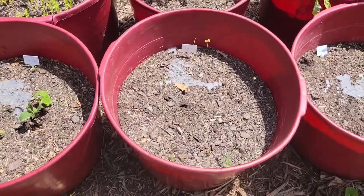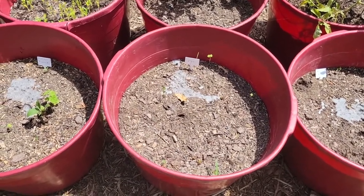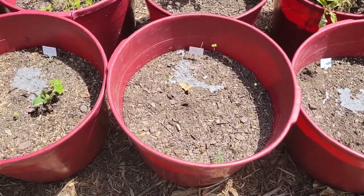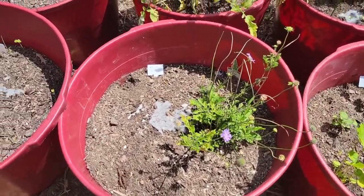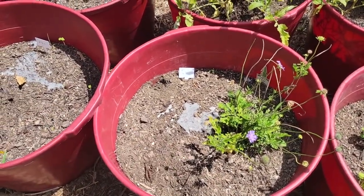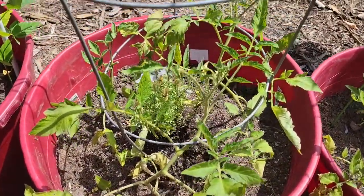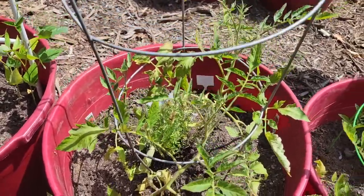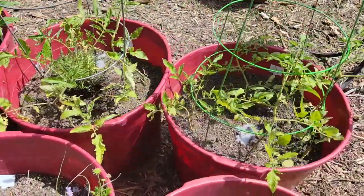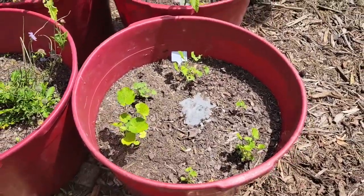My allium, haven't done anything. You're really supposed to plant those in the fall. I didn't. I just wanted to see what would happen. They might come back, they might not. If not, that's okay. Over here I have bleeding heart, which hasn't come up, and some scabiosa. In the middle of all these tomatoes, I do have a lavender plant, and I believe these are early girl tomatoes. More tomatoes over here, and some hollyhocks.